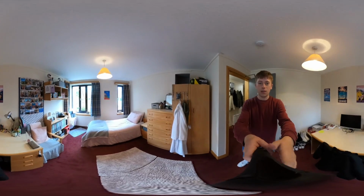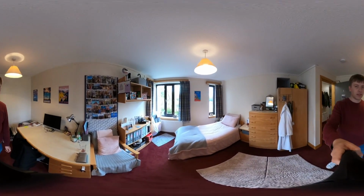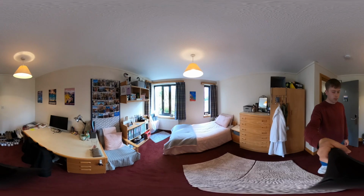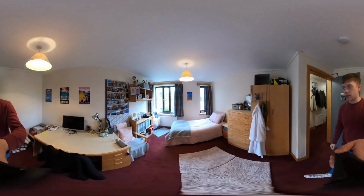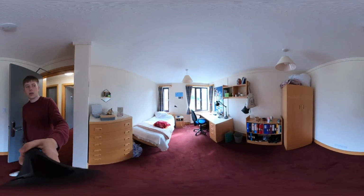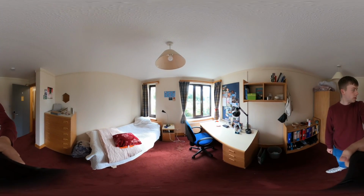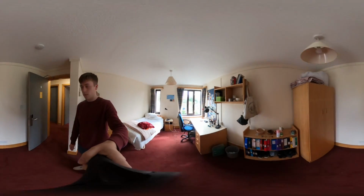So this is the first one. Nice view, I don't know if you can see it, out onto the allotment that I think we saw in one of the HC flats. Big desk, plenty of space. And then there's a symmetrical room here that again has a view out onto the allotment. Plenty of space again.